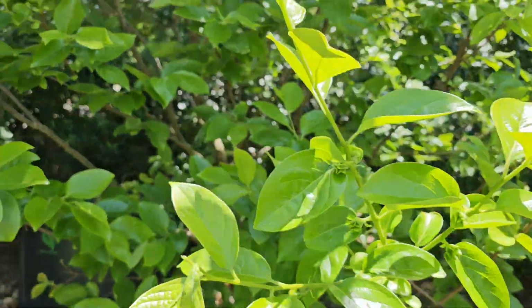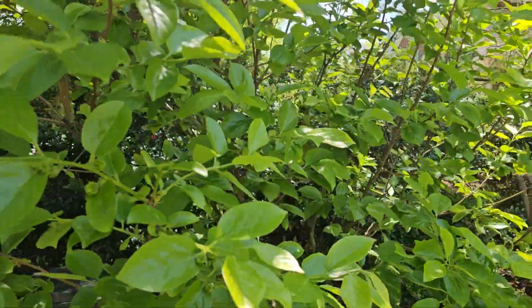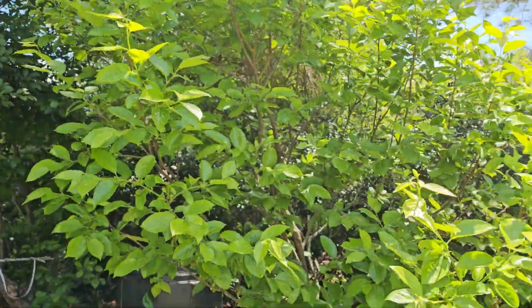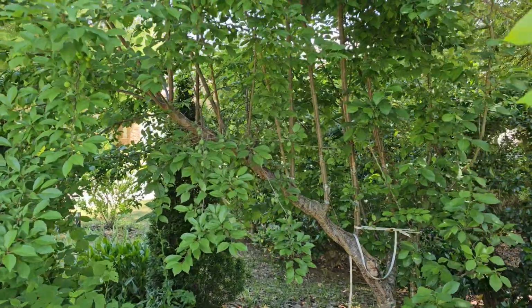It has a lot of blooms right now, so in about a month it's gonna drop. We've been having some good rains. I'm surprised that none of the fruit dropped after this big rain. Usually they do. They're very sensitive.